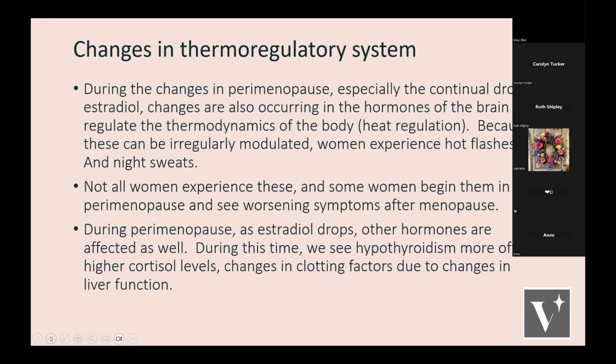Now, not all women will experience these. Some women will begin them in perimenopause and see worsening after menopause. Some will see none at all. During perimenopause, as estradiol drops, other hormones are affected as well. Because all of the hormones in our body are kind of intertwined with one another, during this time, we see things like hypothyroidism starting, higher cortisol levels starting, changes in clotting factors, and developments of type 2 diabetes, because all of these are hormonally associated with one another.